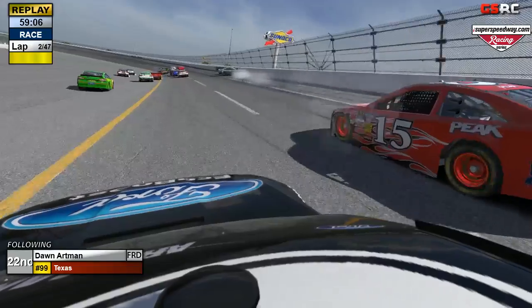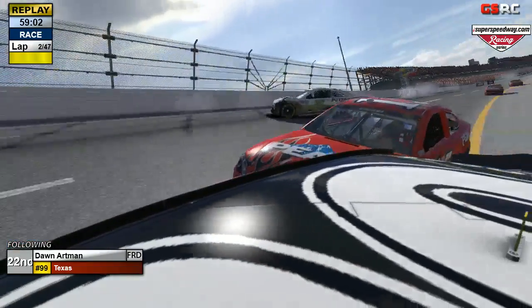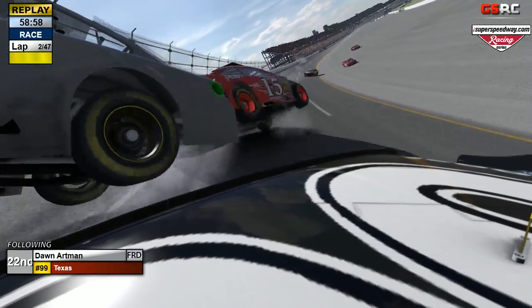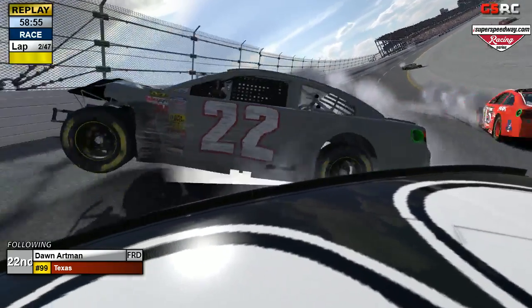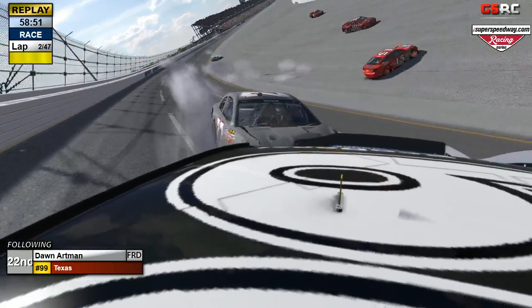Yeah, and Don Artman we see is coming into the pit lane right now, and a few cars, David Schutma, Josh Hanna, Lee Heron, they are either taking tows or they have already retired from this race, Joe.